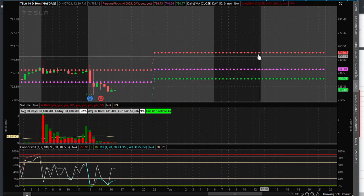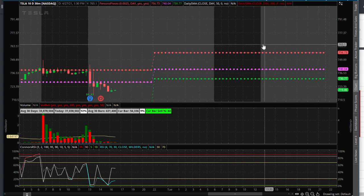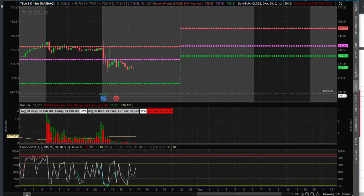And for tomorrow, we're looking at the range of 757 to about 729. Once again, this range is based on price action for the past 2 days. It does not take into account earnings. So with earnings, the range might be sufficiently larger. As far as trading, there are a couple of scenarios here. You can trade the gap, or you can trade the support of $697.